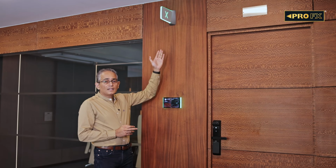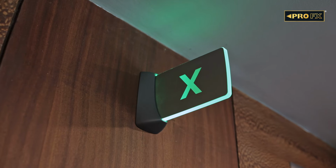So let me begin with the outside of the room. Now what you see in front of me is actually an indicator to show whether a room is occupied or unoccupied. This particularly helps when a room is not reserved, but people tend to use it anyway. It will display green when the room is unoccupied and red when it's occupied. This also helps support staff to know that somebody probably needs something when they're in the room, or if tea or coffee needs to be served.